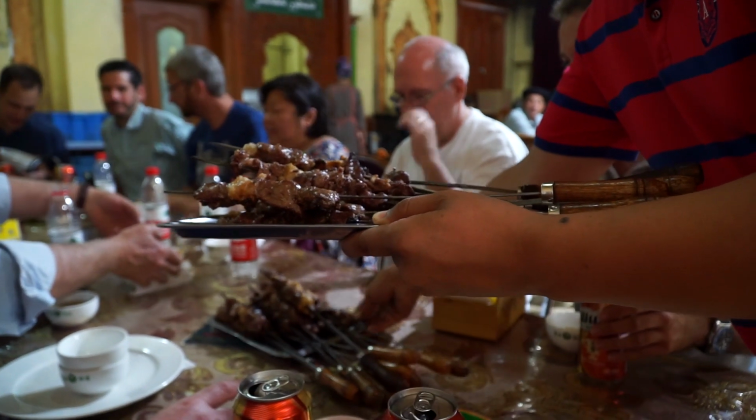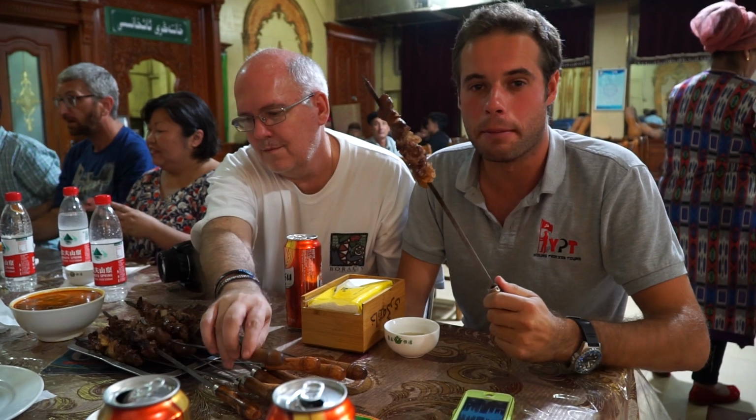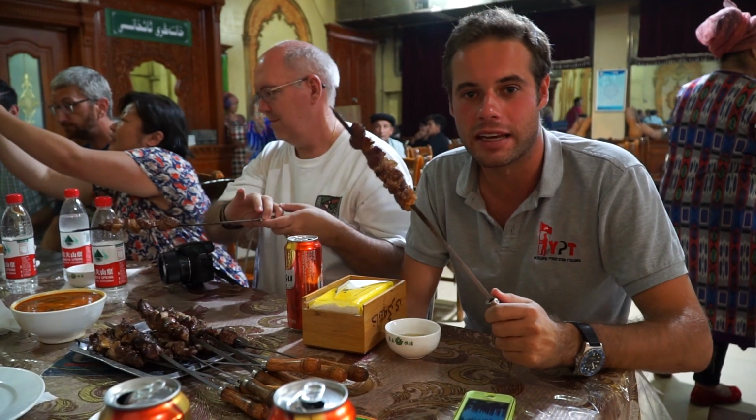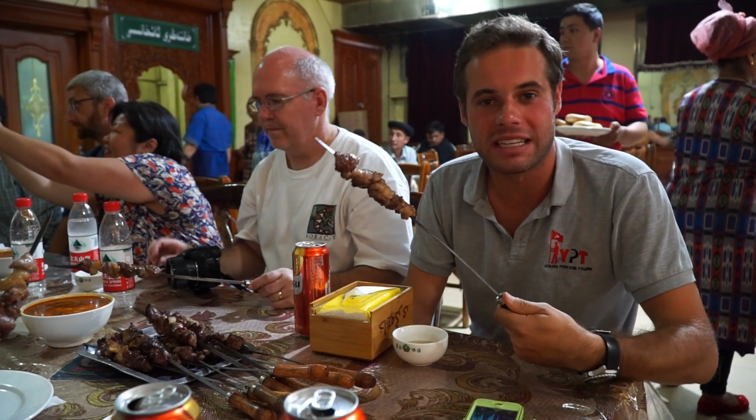So this is one of my favourite things about Xinjiang. It looks like just a normal meat stick, but it tastes like a kebab shop mixed with your local Chinese takeaway place, and it's just amazing. It's just lamb, really fatty lamb, and it's cooked on charcoals outside in the restaurant.